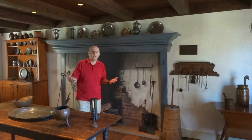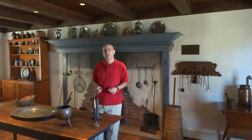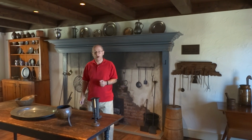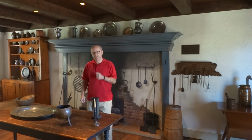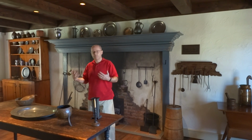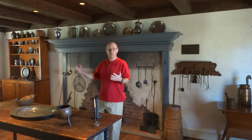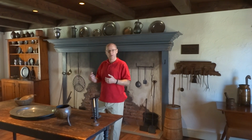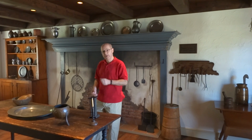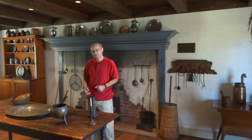Everything that you see in this house as we go through this tour, remember one thing. There was no electricity. There was no running water, hot or cold. So everything was done by hand or with small tools. There was no microwave to cook in. There was no electric range or a gas stove. There was no Wi-Fi, which meant no social media and no YouTube videos, no Netflix.